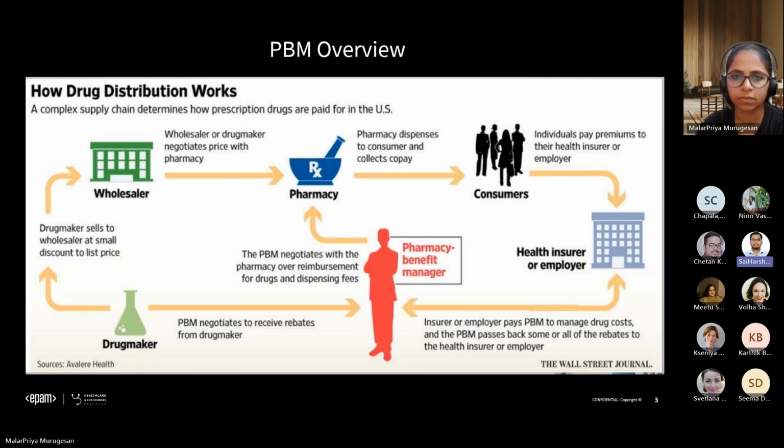PBMs in general have different roles in the US market, right? They act as drug benefit administration. They also participate in formulary management, price negotiation, pharmacy network management, mail order and specialty pharmacy services, manage clinical programs, patient and provider support, reporting and compliance. So these are the different roles which the PBM works.